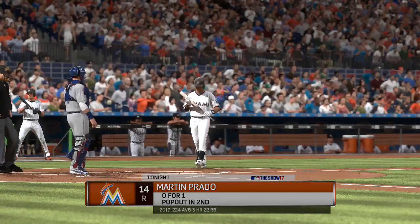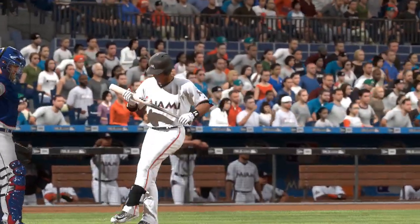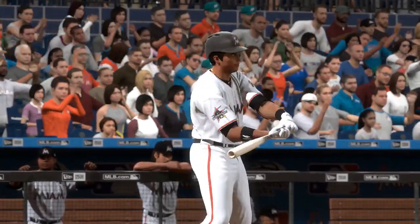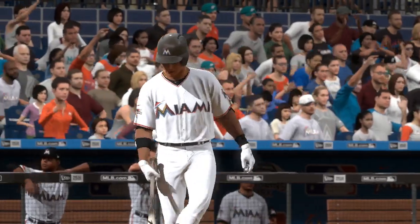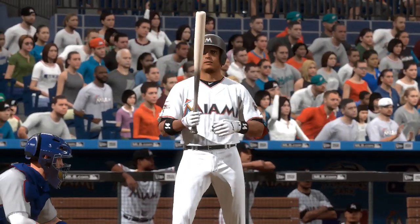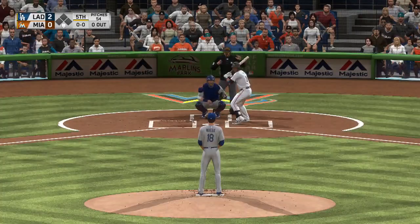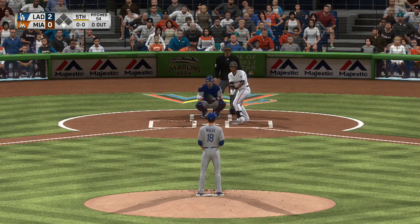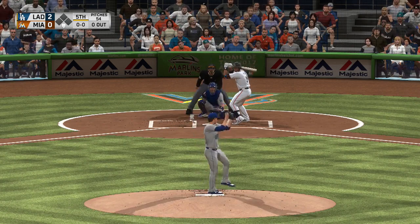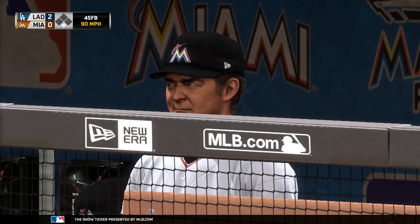Martin Prado now. They'll start things out here in the home 5th, and it's been tough sledding for this lineup through the first half of the game. Yeah, they haven't had any momentum going to the plate so far in this one, Matt. They need something to break their way and wake them up a bit. Be nice to get these fans involved at some point as well. Into the windup and the pitch. Takes a fastball on the inside corner.